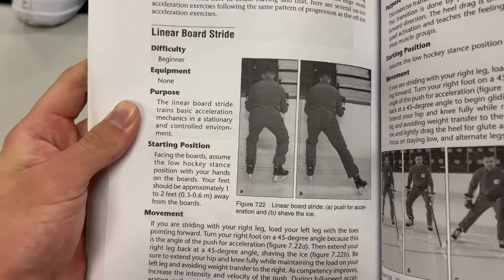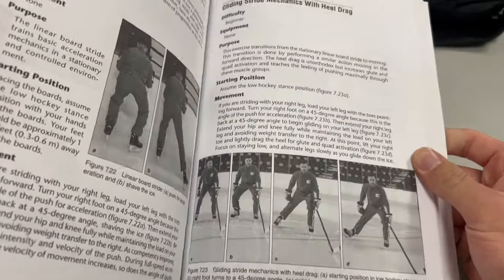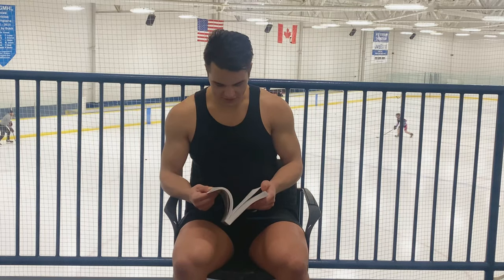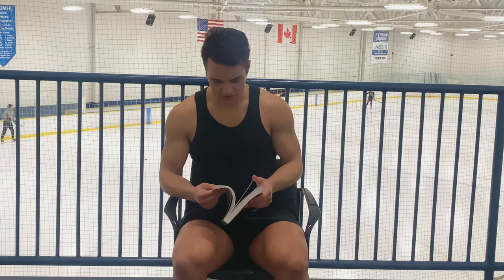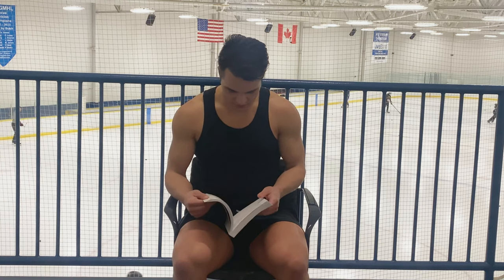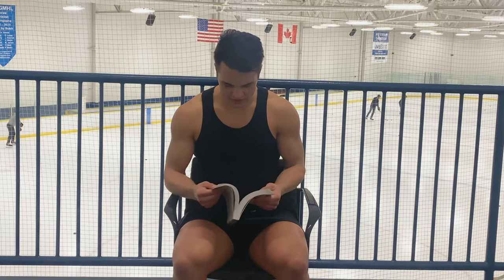Oh, there's some stuff that's on ice. Linear board stride, that's not how these guys are skating. Reactivity stuff, okay. I don't know if that actually changes anything. Wearable devices, you don't really need those.